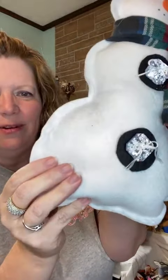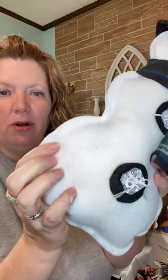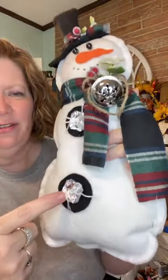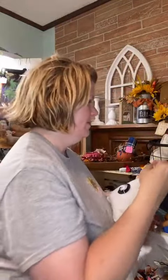Okay, then I have this one. I love him. You can't see it on the camera, it doesn't show up, but the felt that he's made out of has a sparkle in it, and it's really pretty. It doesn't rub off, but it doesn't show up on the camera. So I wish it did, but he's got the really pretty sparkly buttons, the bell. There's the back of this one. He is number 130 and he is $24. 130 for him.